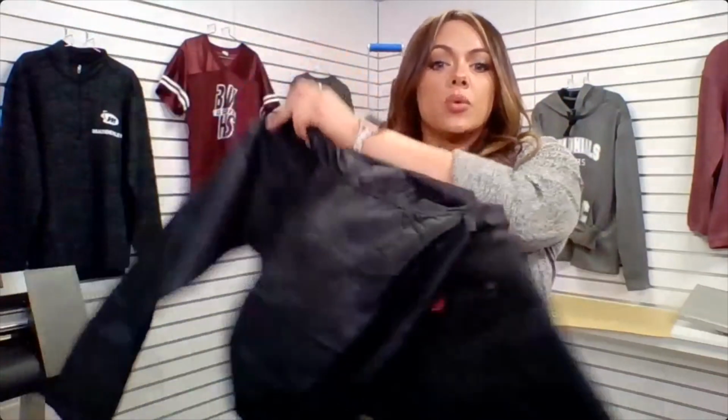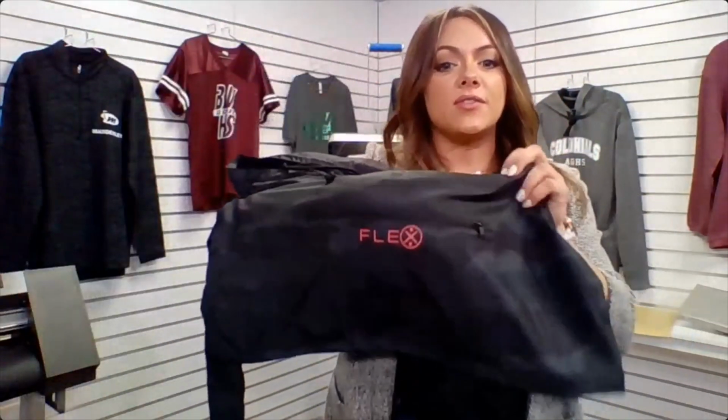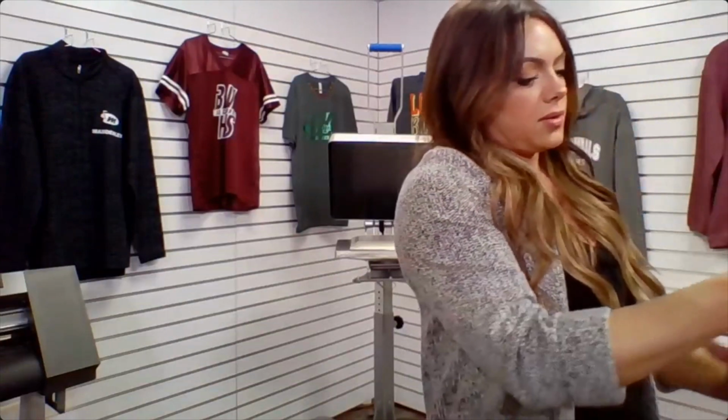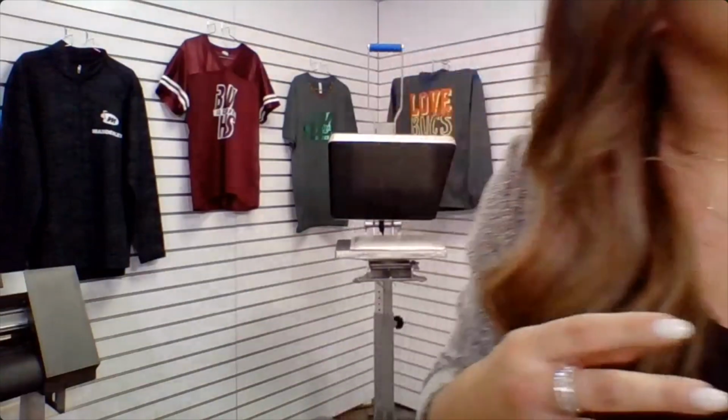All right, so really cool look. Reflective goes beyond just safety. It can be used for different markets, great for performance, and I just love this Anorak for performance as well. So I wanted to show that one again in a different color so that you guys can see it in a different colorway. All right, so that is first on the list.